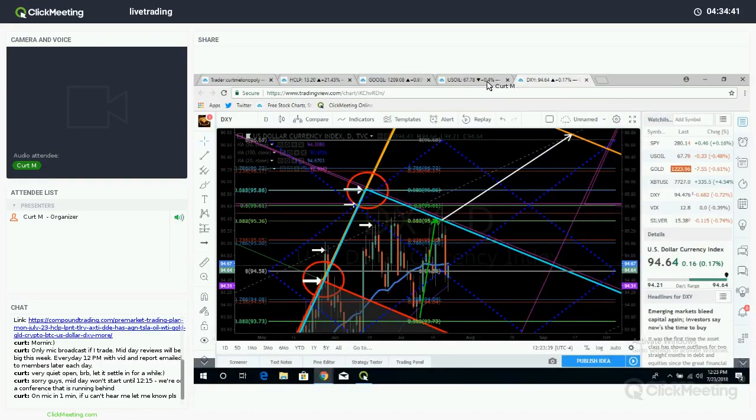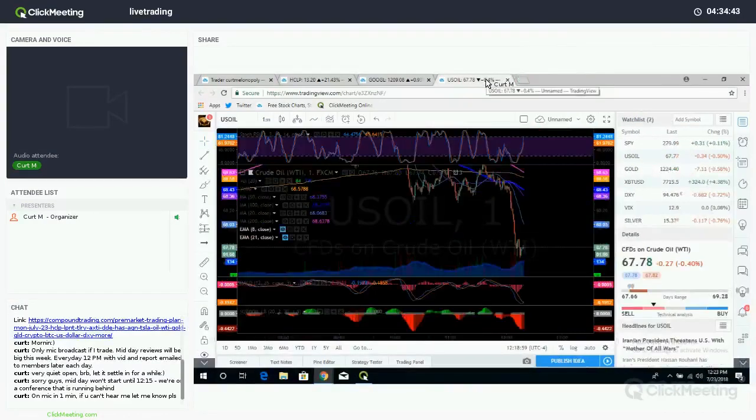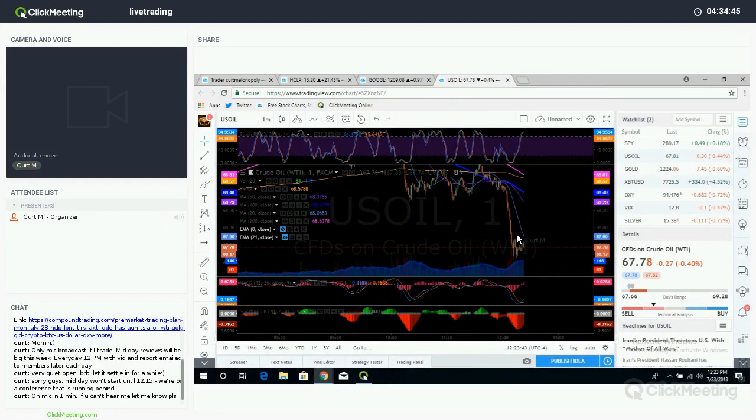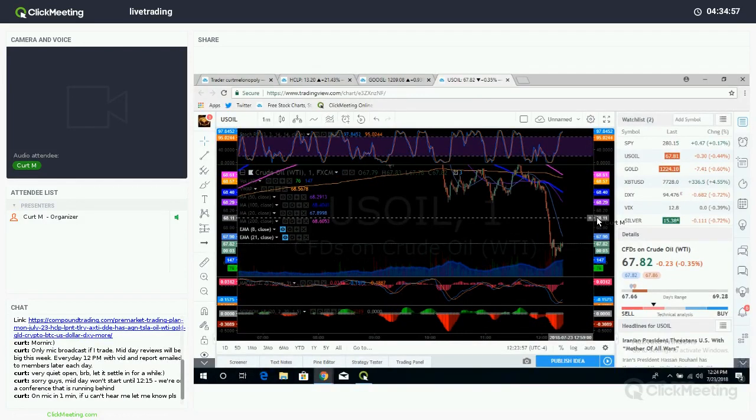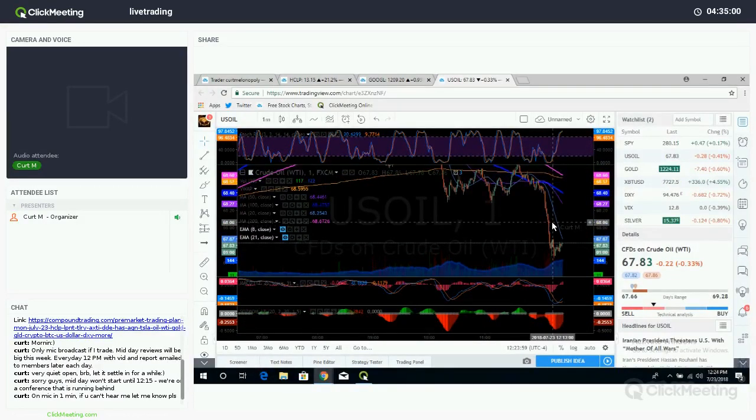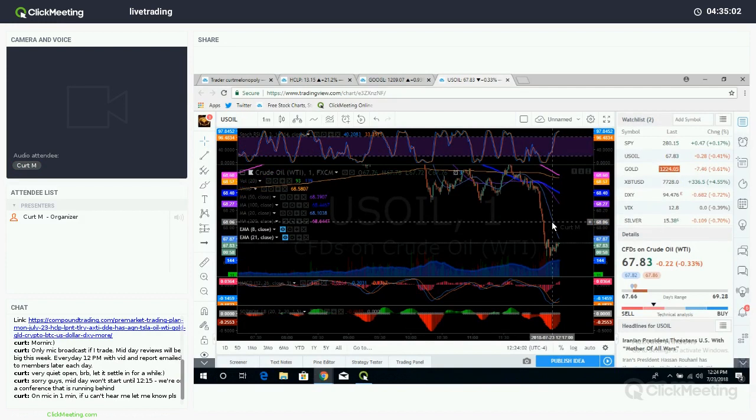Oil's starting to show signs of an intraday bounce. So the MACD on the 1 is turned up. The squeeze momentum is starting to turn up. Stoch RSI. So bets are being laid here to the upside on the long. We'll see how it plays. A lot of pressure there in oil.